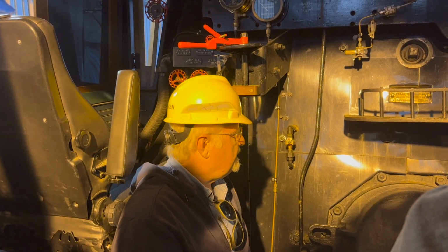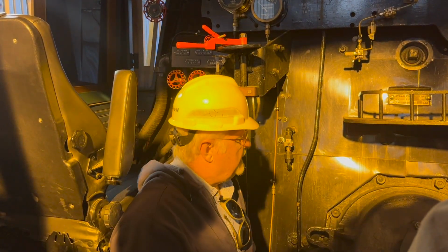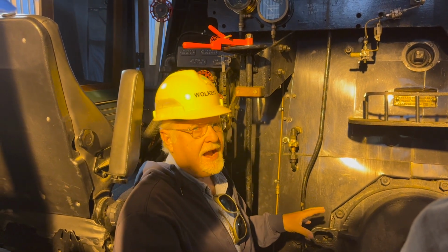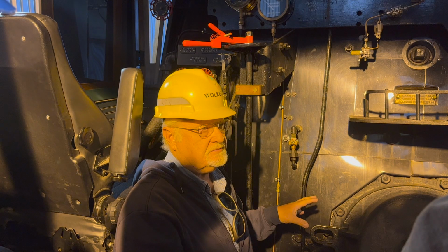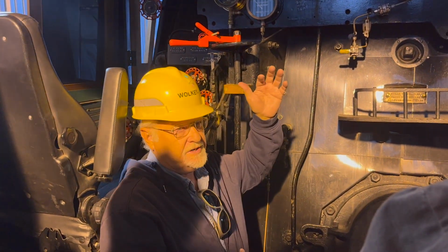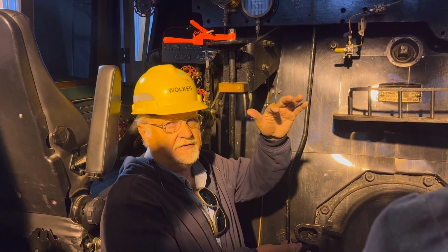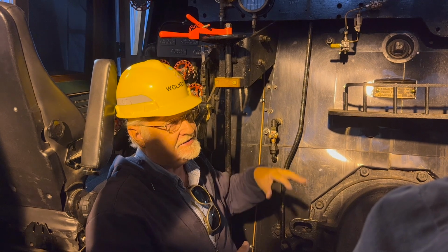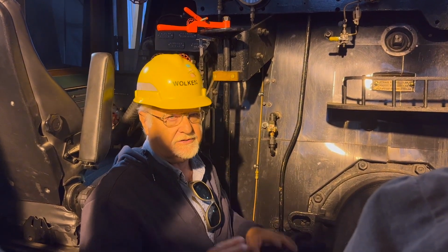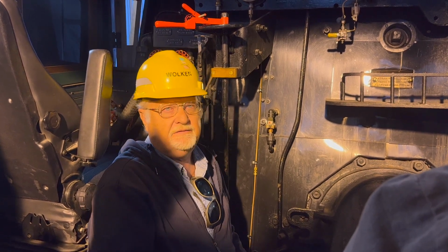So, now, I got a question for you. This engine has 5,400 plus horsepower. It's really super powerful. It has 83-inch driver wheels. It has a giant whistle that you can hear a mile in every direction. Actually, you can hear about 3 miles. Okay, it pulled the most famous Santa Fe passenger trains all by itself. What was the running speed of this engine?